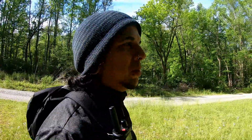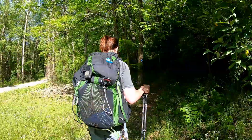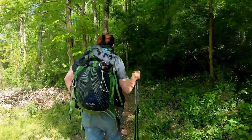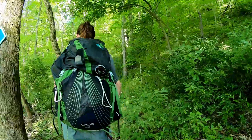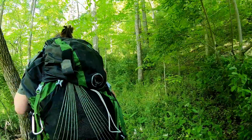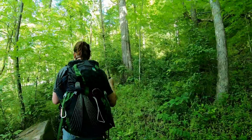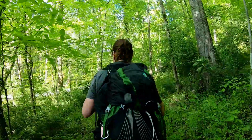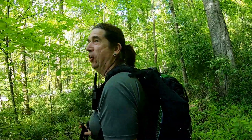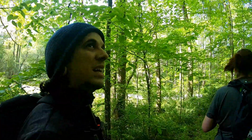And it looks beautiful. This is an actual trail. No road, no pavement, no rocks. Just pure trail, which is good. Since we're the first ones out here, the only ones out here, spider webs. Oh, yay. That's why he's first.